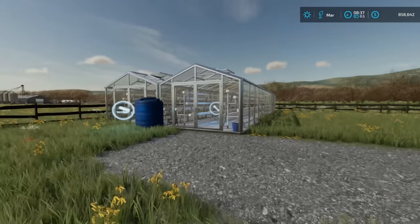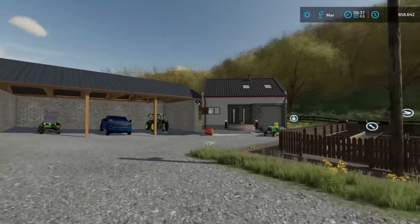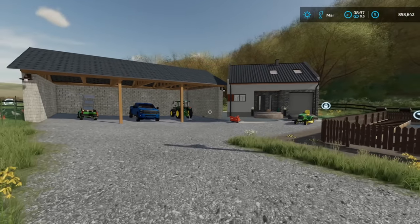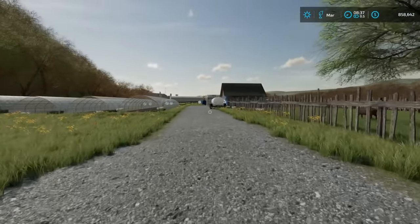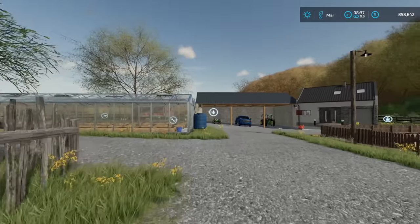We have $858,000 sitting in the bank and absolutely no debt. So needless to say, this 1 acre farm has been a huge success in this last year. But we're going to part ways with this farm because somebody has offered us $345,000 for the farm. And if you guys remember, we bought this place for $62,000. So we'd be dumb to say no.